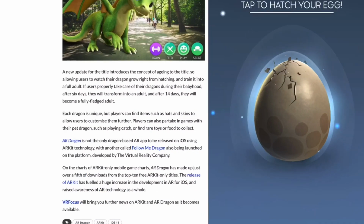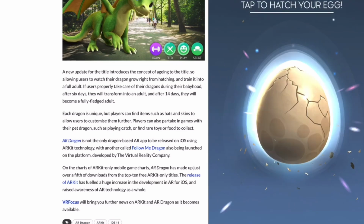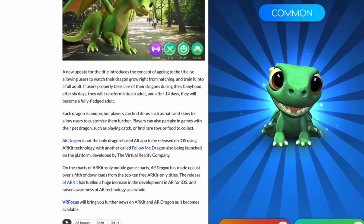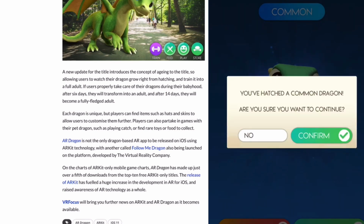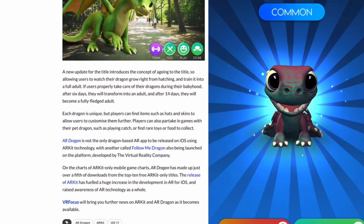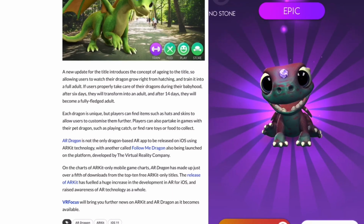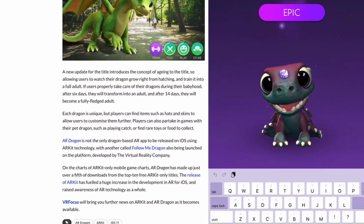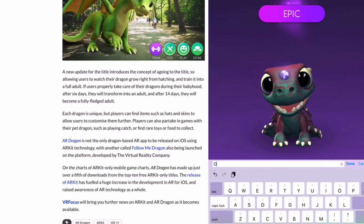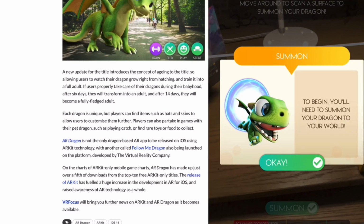Allowing users to watch their dragon grow right from hatching and train it into a full adult. If users properly take care of their dragons during the babyhood, after 6 days, they will transform into an adult. And after 14 days, they will become a fully fledged adult. Each dragon is unique, but players can find items such as hat skins to allow users to customize them further. Players can also partake in games with their pet dragon, such as playing catch or find rare toys or food to collect. AR Dragon is not the only dragon-based AR app to be released on iOS using ARKit technology.